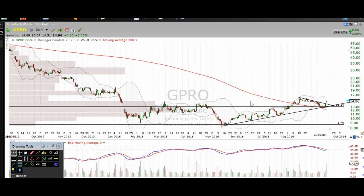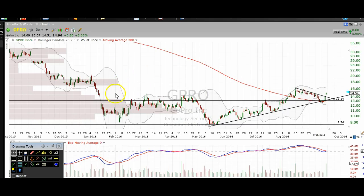Okay, so anyways, GoPro, nice bottoming formation. Same thing as Twitter, really. And Twitter and GoPro are very correlated. In the last year, they're correlated about 0.95, which is close to exactly correlated as you can get, and we can look at the Twitter chart here.